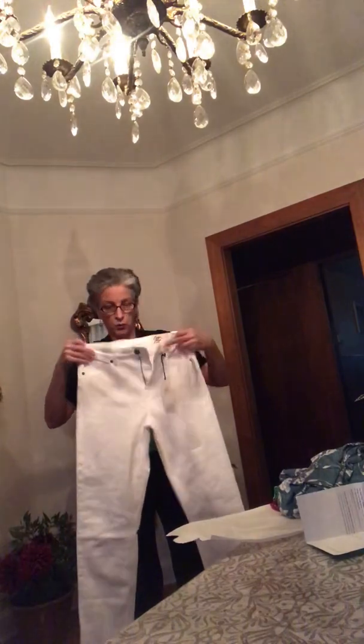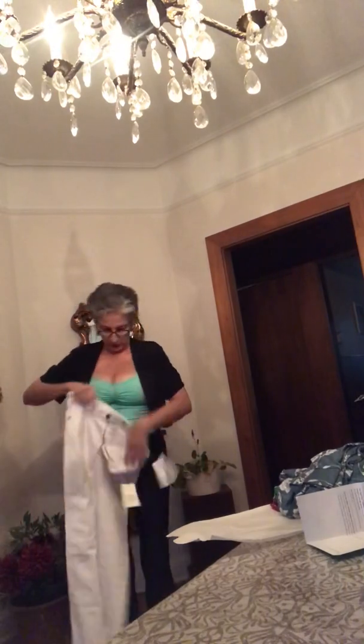Okay, the first thing we have here is a pair of white jeans, which I'm wearing like leggings. So I'm gonna try to put them on to show you what they look like. Well, if I didn't have the leggings on, I think they would fit better. So these are the jeans. They have two pockets in the front and two pockets in the back. And they have a fringe on the bottom. I'll show you when I take them off. And let's see, how much are these?